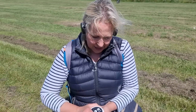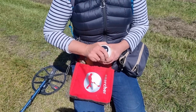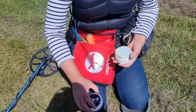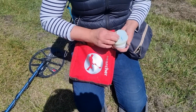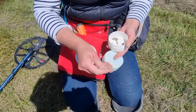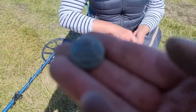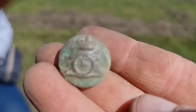How you getting on, Nick? Well, I have found a lovely military button, a Royal Artillery button. See if I can get it out of the little... Wonderfully placed merchandise there. Subliminal, isn't it? Right, so here it is. Look, it's a lovely Royal Artillery button. Oh, beautiful. Isn't it nice? That is nice.